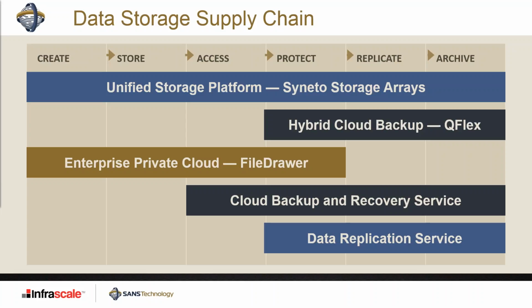So we really see a data storage supply chain as being kind of cradle to grave for your data, from the time you create it to the time you have to access it, protect it, replicate it, archive it, back it up somewhere. There are a whole variety of stages your data goes through, and we have solutions that are integrated that provide all of these capabilities. So the backup piece that falls into the cloud backup recovery service, and our hybrid cloud backup, our unified storage appliances with Syneto, and our enterprise private cloud, sort of our Dropbox and Box.net for the enterprise with FileDrawer.